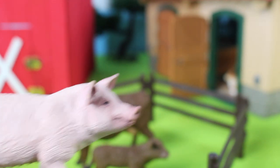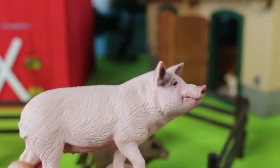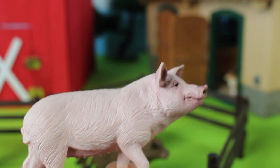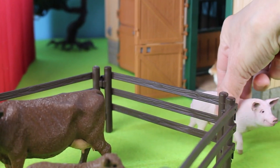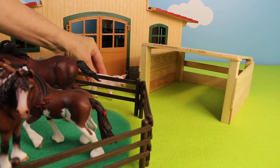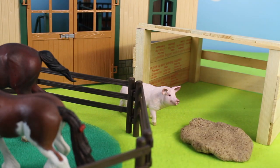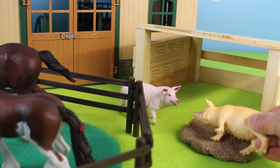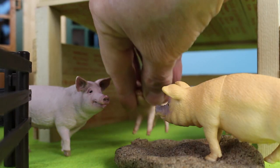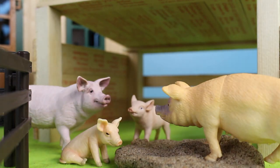Here comes a pig. Pigs are also called hogs or swine. Male pigs are called boar. Pigs have a reputation of being dirty, but they're actually quite clean. Pigs love to roll in the mud to cool off. Pigs live in cool, covered environments. They like to stay very clean.